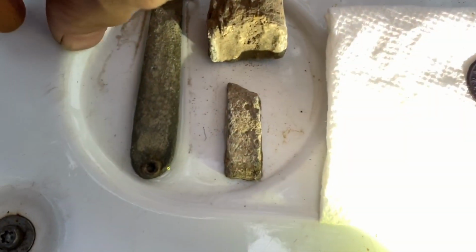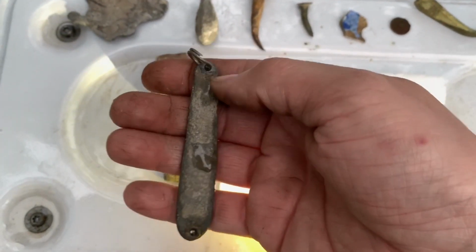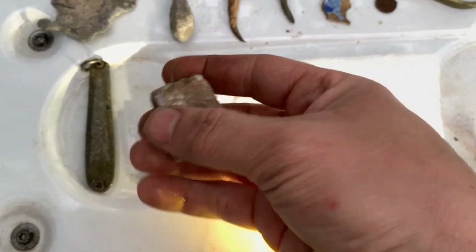Here's some more lead. Not sure if this is like an old sinker or anything, but I wouldn't think so. But you guys tell me. Big chunk of lead.